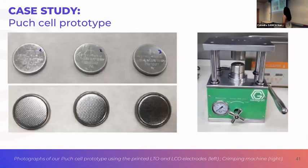And here are our full cell prototypes. Here inside we have our LTO and LCO printed electrodes, with liquid electrolyte. And this is the machine we have.